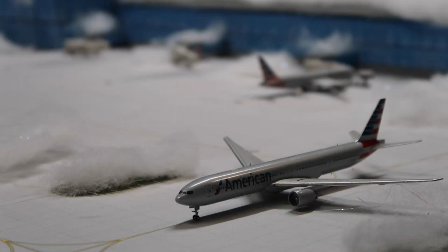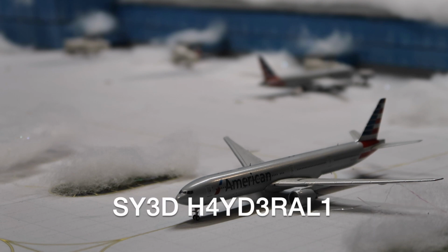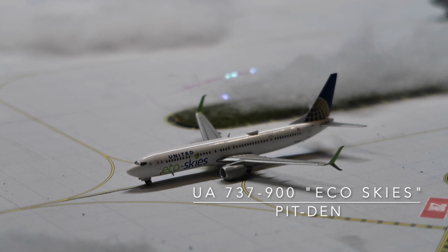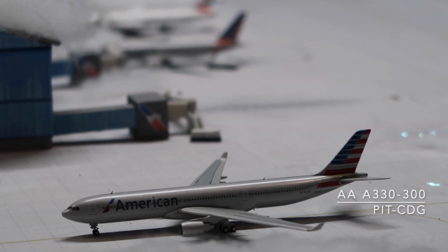Then here is an American 777-300 ER taxiing out for Dhaka Hazrat Shahjalal International Airport, which is Sid on YouTube, and this is his entire name here, his YouTube name. Then a United 737-900 ER Eco Skies is also taxiing out to the runway, and this is heading out to Denver, Colorado. Then an American Airbus A330-300 is taxiing past the international terminal where it came from, and this is heading out for Paris Charles de Gaulle International Airport.